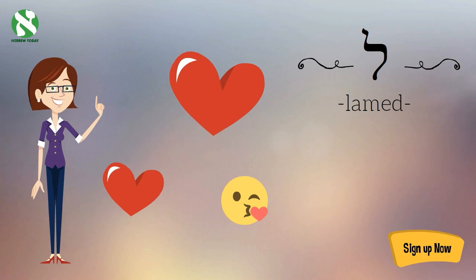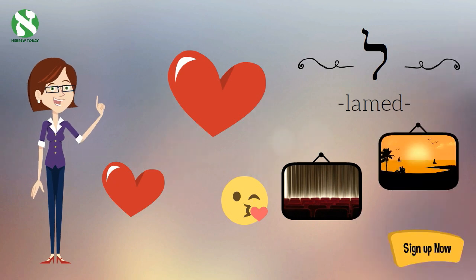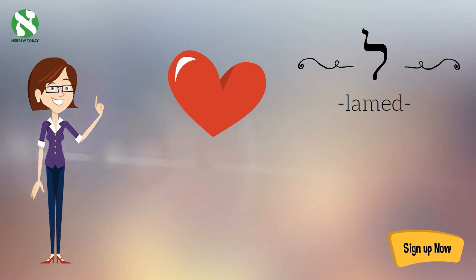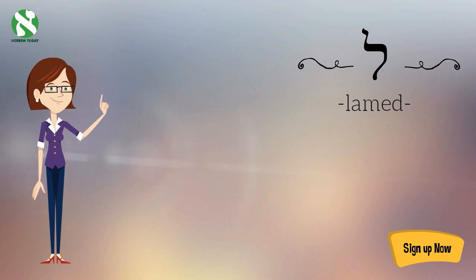Ooh, look at all these hearts. Hearts remind me of romantic movies and walks along the beach. I just love those, don't you? I seem to have wandered off topic. Oops. In any case, this is the letter lamed, and moving right along.